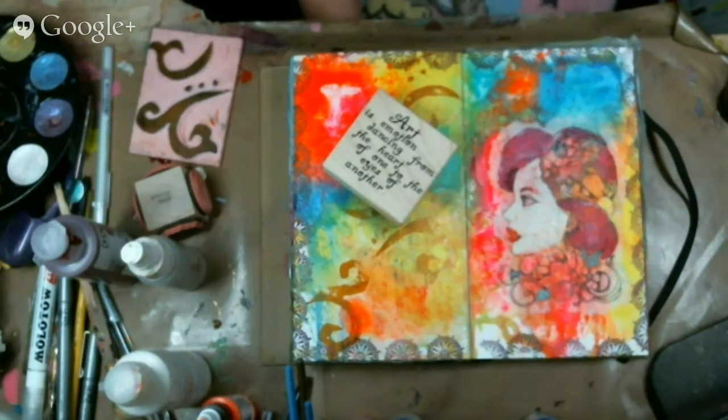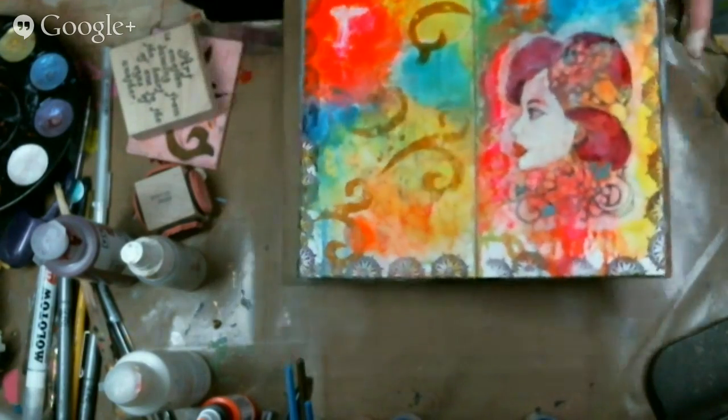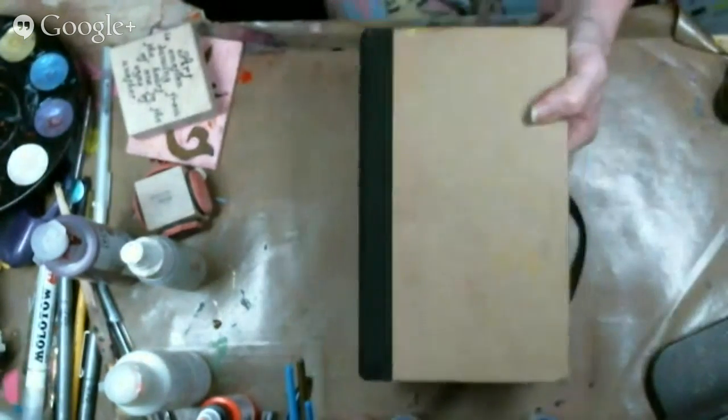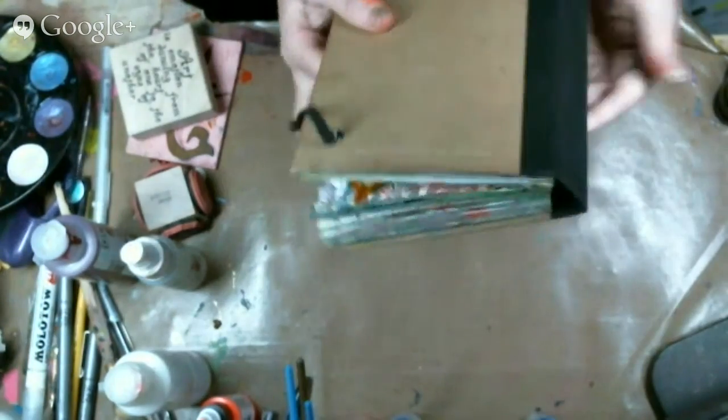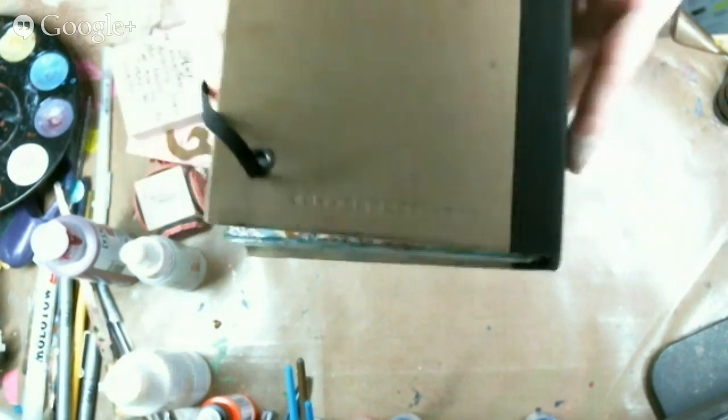Question is, which brand of journals do I like the most? This is the journal I like, and it's from Cottonwood Arts. I know that's hard to see, but it actually says that right there, cottonwoodarts.com.